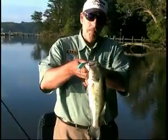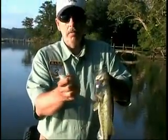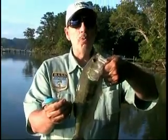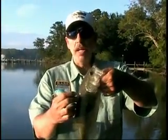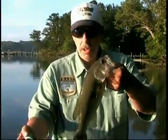There we go. We got another one here. Pulled it out of the Lucky Craft, that Lucky Craft crankbait. Now this bass, when it struck it, another one was right there with it, and it jumped out of the water about a foot trying to get the same bait that this bass had. Amazing.